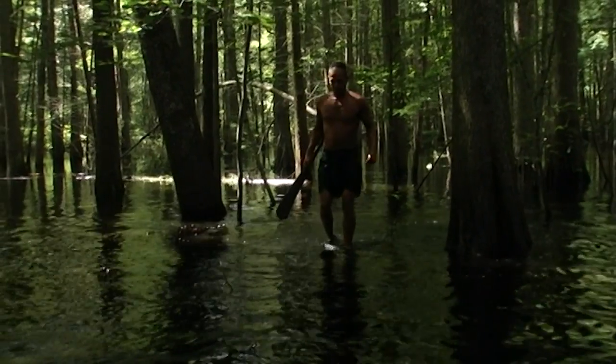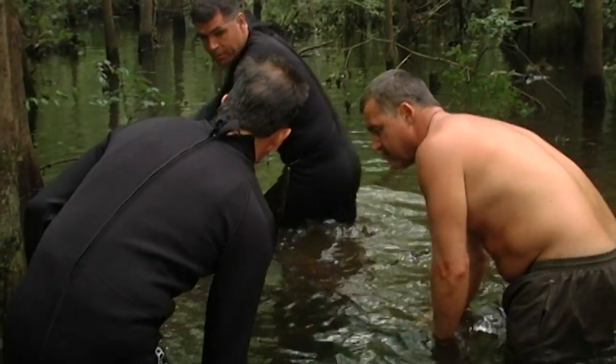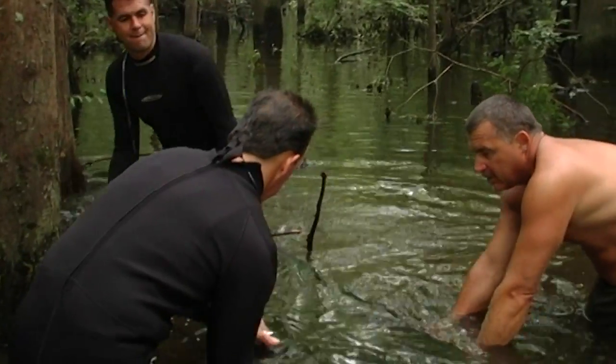We're working on the scene where John Smith comes to try to find the Indian village, and this is the second fight scene, where he gets captured by the Indians. Like 9 inches on this side. You can lift the deck, I'll pull.